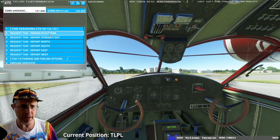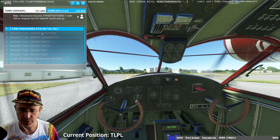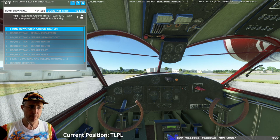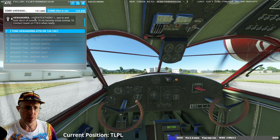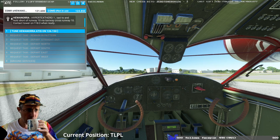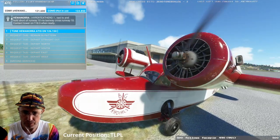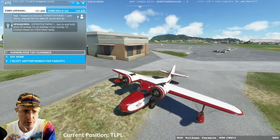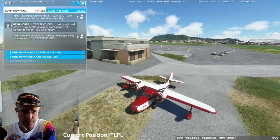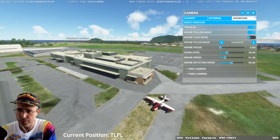You want NORA air traffic information system. We want to take off and we'll remain in the pattern. Hello, NORA ground, HyperTextHero 1 with Sierra, request taxi for takeoff, touch and go. Oh, nice. There's someone here. Runway 10 via taxiway cross runway 10. Contact tower on decimal tree when ready. 10, we'll acknowledge that. Taxi to and hold short runway 10, using taxiway cross runway 10, HyperTextHero 1.